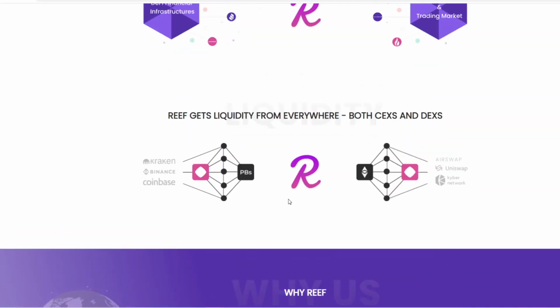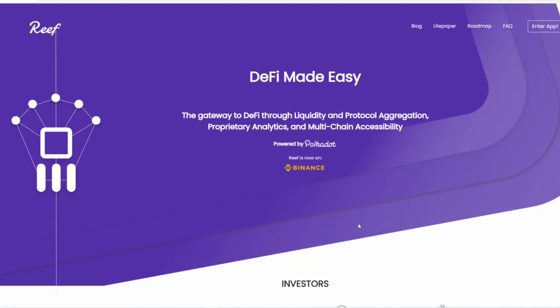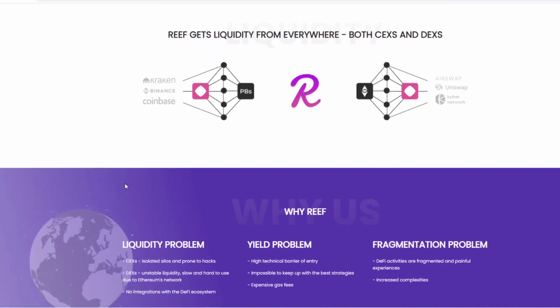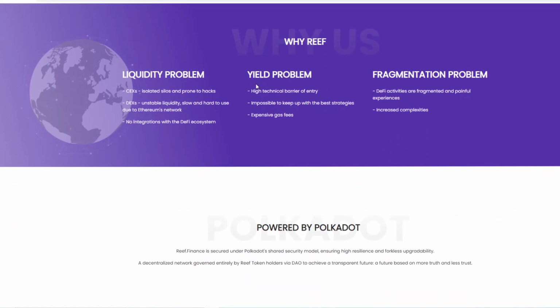But there are some people that like this, the auditory, the visual aspect in terms of video. Just show it. So there should be some form of video here, or a link going to YouTube or whatever. Maybe it might be on the footer of the page. So Reef gets liquidity from everywhere. Okay, so they're getting liquidity from the centralized exchanges, from the decentralized exchanges, and they're essentially aggregating this whole process, as they've said. So Uniswap, AirSwap, Kraken, Binance, and then isolated silos prone to attacks. Okay, so they're given problem, why Reef? So what I'd like to see is give a problem, but then also provide a solution, right? So have a problem here, and then this is how we solve it.